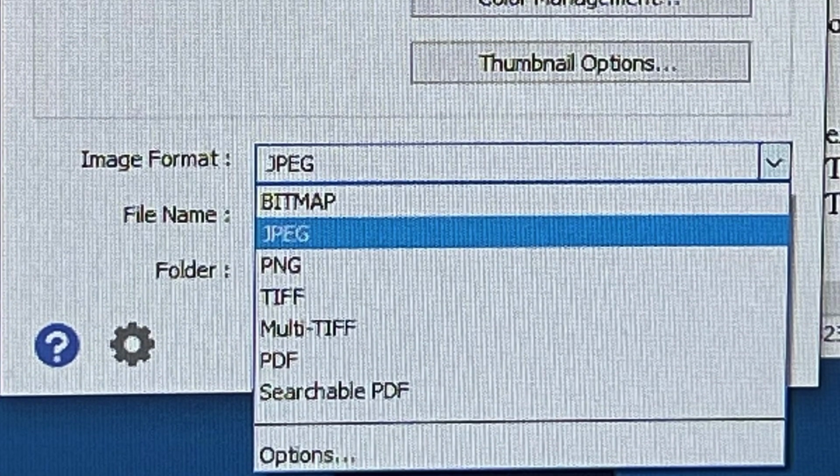To change the image format, select the Save format from the list. You can make detailed settings for each save format except bitmap and PNG. After selecting the save format, select the options from the list.